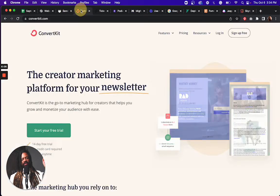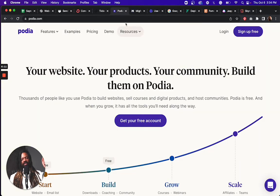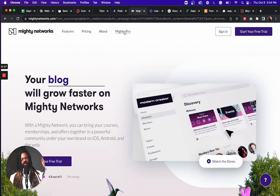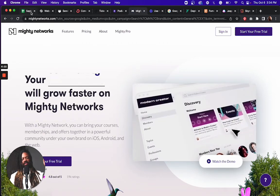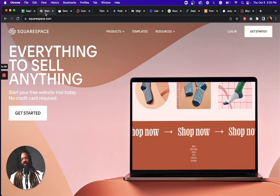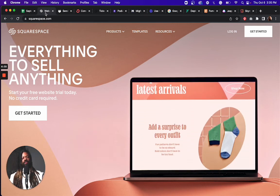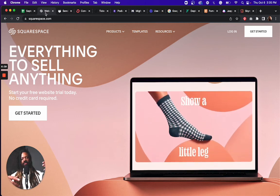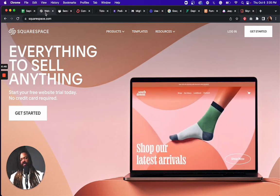Squarespace, Sendowl, ConvertKit, Support Bee. That's my hub. And then as we extend into more courses and more community, I think Mighty Networks is just going to be where I do that. And a lot of these are largely influenced by, well, some of them are influenced by my own experience, taking someone else's course who used Podia, or getting emails from someone who uses ConvertKit and thinking, oh yeah, I like how that looks, or I like how that feels. I want to use it too.